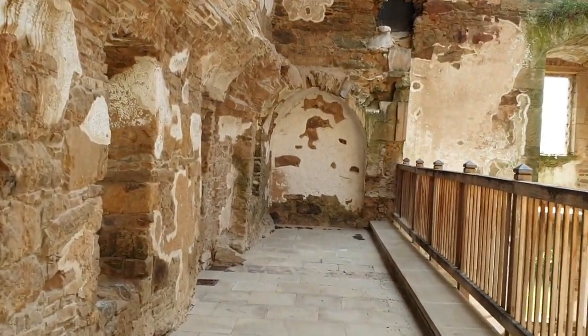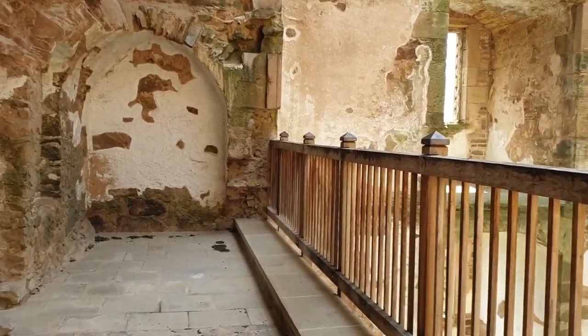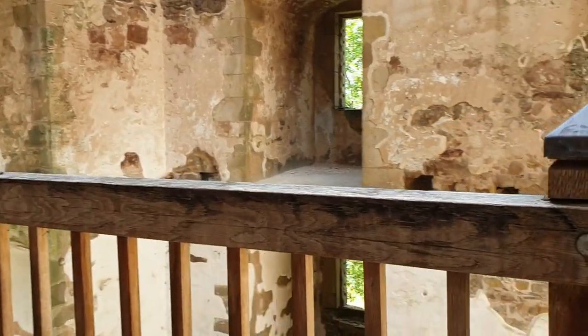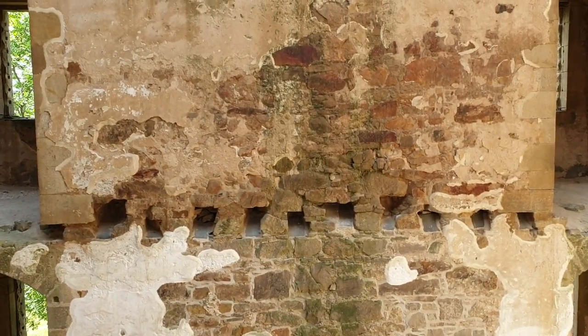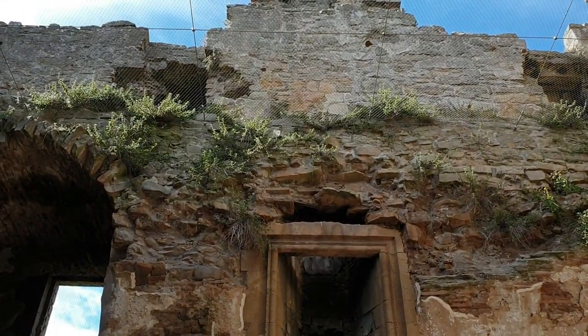On the first floor would have been the bishop's principal room, where he would have presided over his ecclesiastical and barony courts, as well as entertaining his guests. This room would have been lit by large windows and heated by a fireplace. There were four more floors which were partitioned in two.